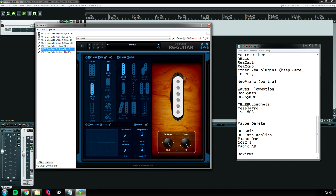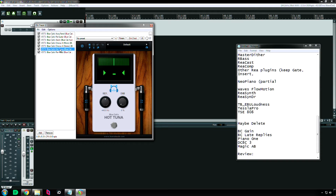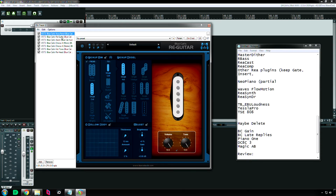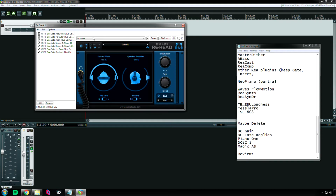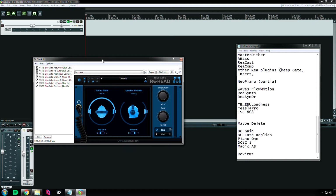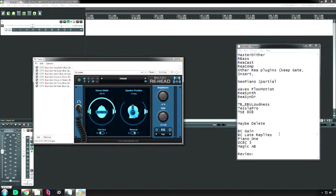Re-Guitar. Again, this is another unique plugin like AcuFiend. AcuFiend, that's how you pronounce it. So yeah, I'm going to keep those two for sure. And then finally, a plugin that I have not got around to reviewing. It's called Rehead, and it's supposed to make your headphones sound more like speakers. So I'm keeping this and adding it to the review pile.